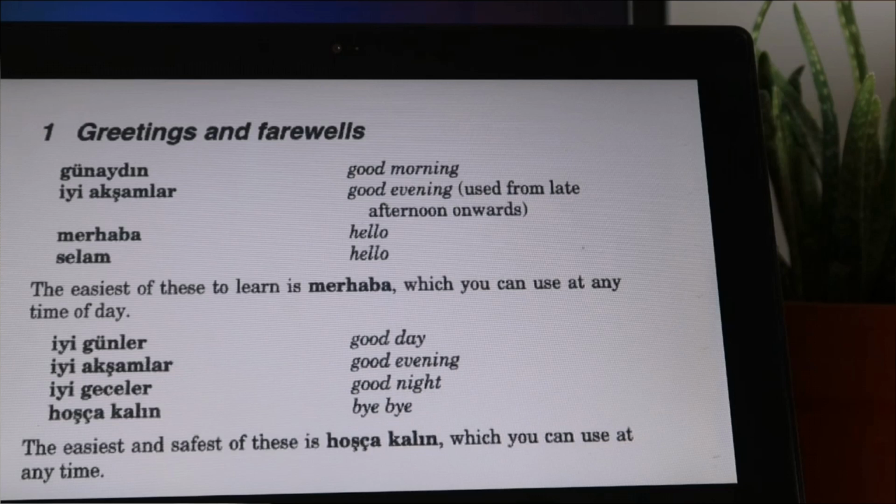Then we have merhaba, selam, which means simply hello. The formal way of saying salam is selamun aleyküm. The easiest of these to learn is merhaba, which you can use at any time of day.